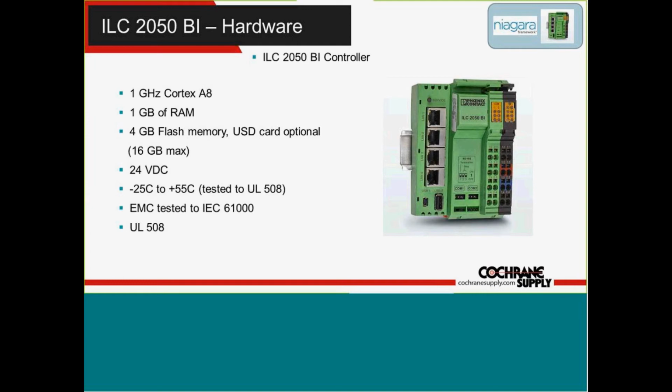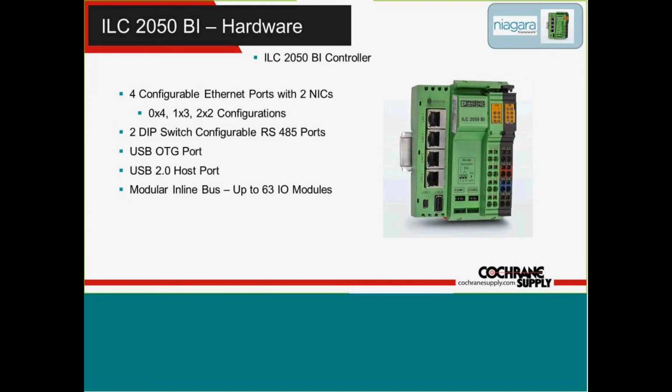It is a 24-volt system. We do also provide an SD card. For those of you that are familiar with standard Niagara systems, our SD card is only for memory. It's not for anything regarding the licensing. And then we have 1 gig of RAM and a Cortex-A8 processor.